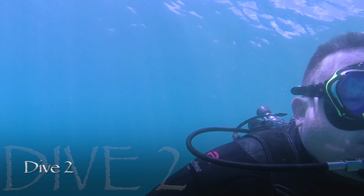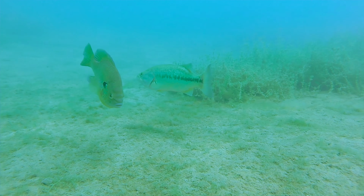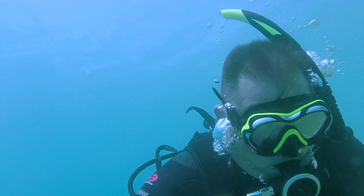Descending down for dive two. Here's largemouth bass. We came upon this old panel van, maybe a small delivery truck. Again, a wreck that you can swim through. So that's always good for wreck diving practice.